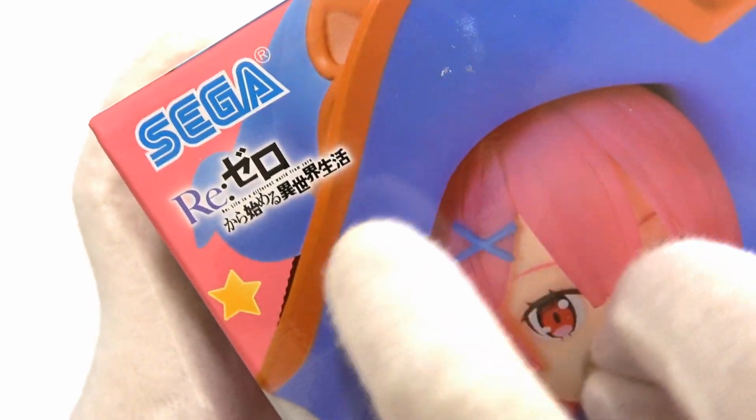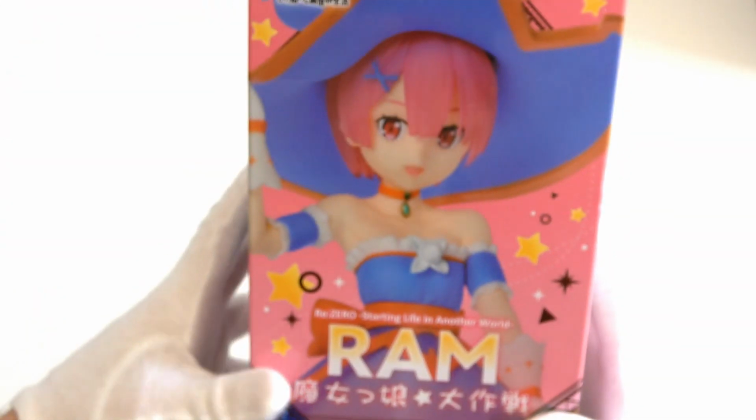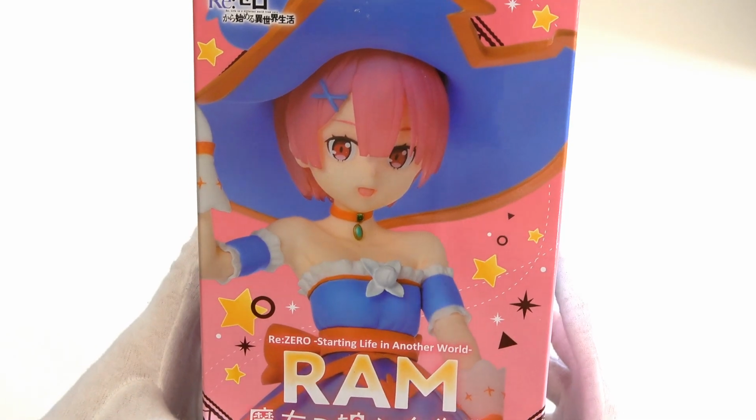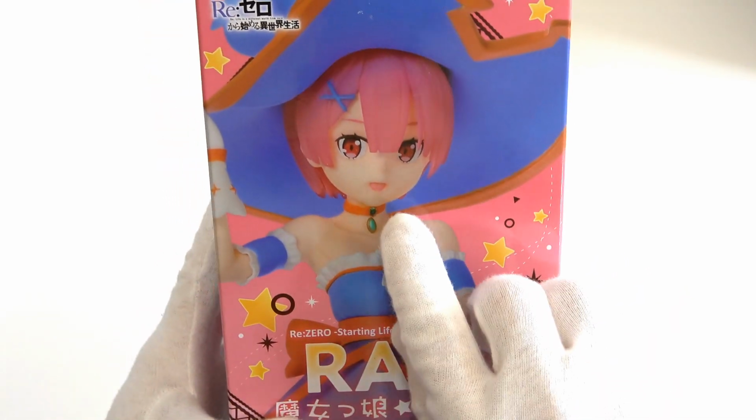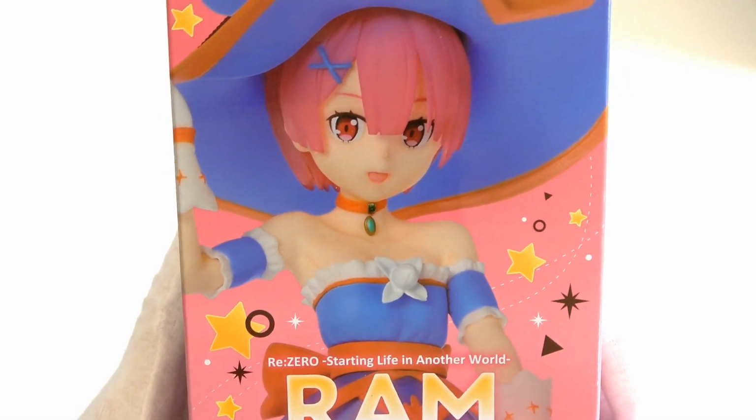So we have our Sega and ReZero logos up here. Over this side we have our Jaya Prize logo, and then we just have a beautiful Ram taking up the whole front. And it's really nice to actually see Ram smiling for once. And look at that cute little smile she's got going on there.